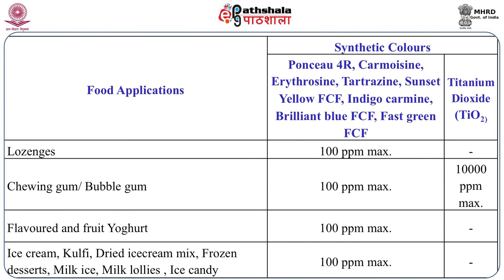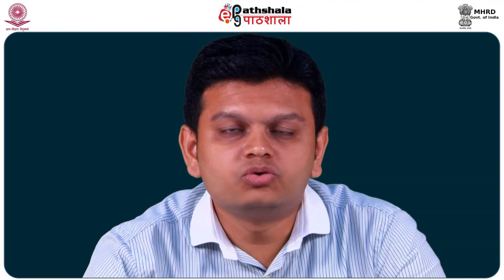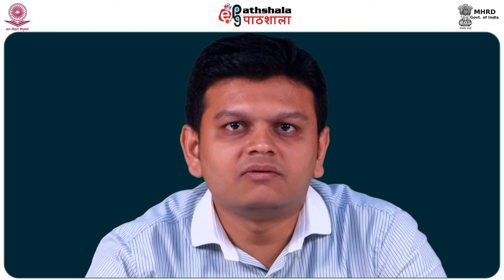From this, titanium dioxide is allowed up to 10,000 ppm in sugar-based or sugar-free confectionaries, as well as chewing gum and bubble gum. So by this module, we come to know the various synthetic colors used in different food products, with their possible effects and their limits in the food industry. As we know, color is an important part of any foodstuff, and synthetic color has provided a broad spectrum over natural color to the food industry. But considering its harmfulness to the human body, we have to select the synthetic colors carefully, and subsequently which can be applied in the food industry.